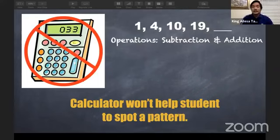The next number would accumulate kapag nag-add tayo ng 12 sa 19. So ang ina-expect nating sagot dito ay 31. Again, hindi ito kayang ibigay sa atin na calculator. Ito yung mga questions na dapat merong number sense ability ang isang estudyante na madedevelop kapag meron siyang strong foundation sa arithmetic o yung paggamit ng apat na basic operations ng math.